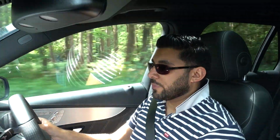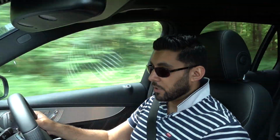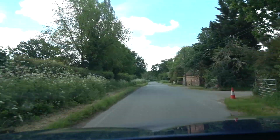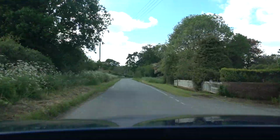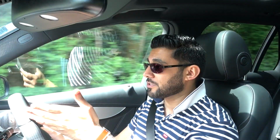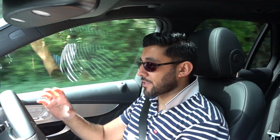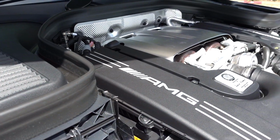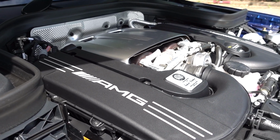Car setup at the moment is literally all in comfort mode. I'm just switching off the auto start stop button, so the exhaust and all of that is all quietened down, and it still feels like it's quite loud. You can still hear it rumbling away. Obviously we've got the V8 engine up front. It's not the S model, so this produces something in the region of about 467 horsepower. It's mated to a 9-speed automatic gearbox.